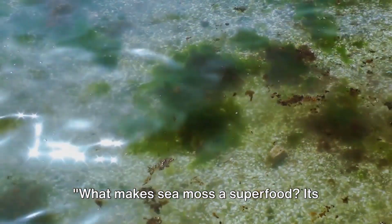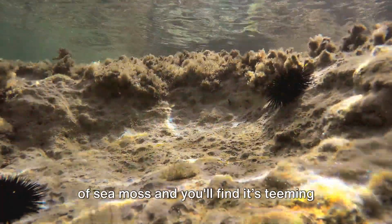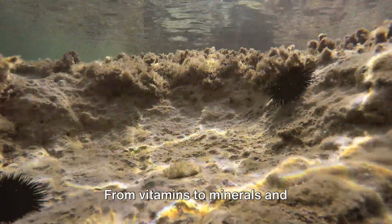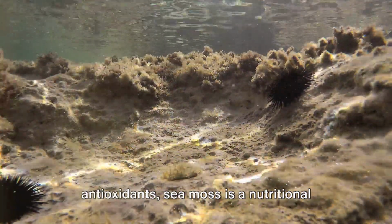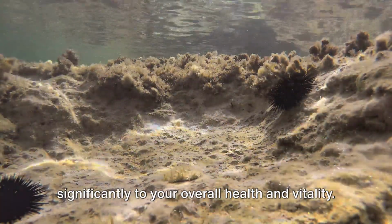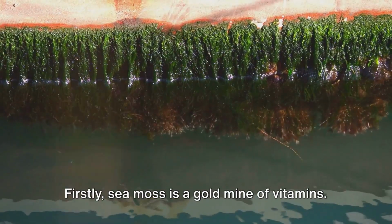What makes sea moss a superfood? Its nutritional profile. Dive into the world of sea moss, and you'll find it's teeming with a treasure trove of nutrients. From vitamins to minerals and antioxidants, sea moss is a nutritional powerhouse that can contribute significantly to your overall health and vitality. Firstly, sea moss is a goldmine of vitamins.